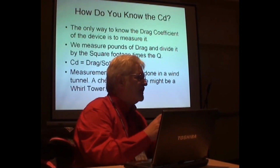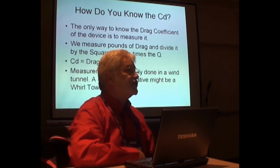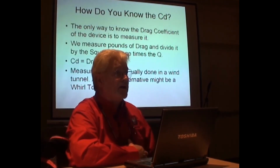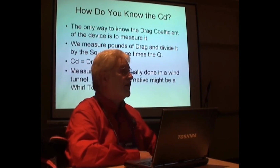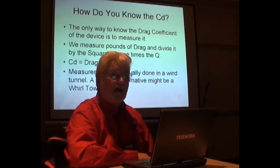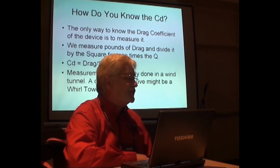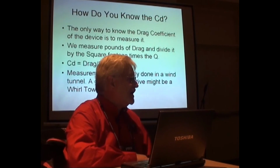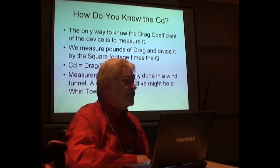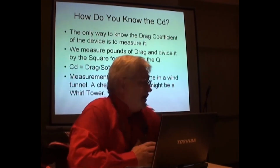Because that's a number, an element, we haven't discussed yet. The only way to know it is to measure it. You've got to put it in a wind tunnel or whirl tower. You don't want to take it into free fall because the oscillation of a good pilot chute will break your arm. A good pilot chute is going to be so violent in its oscillation, it's going to be like playing tug with a bull mastiff.